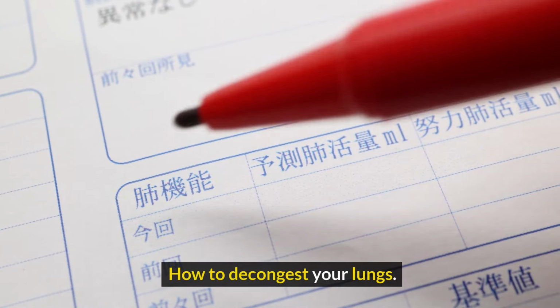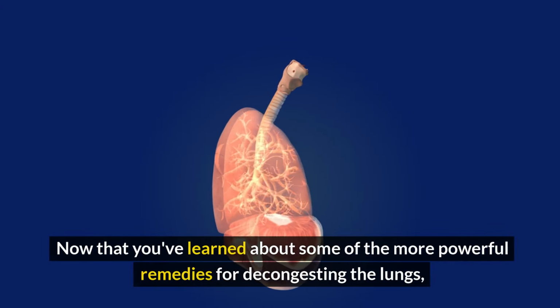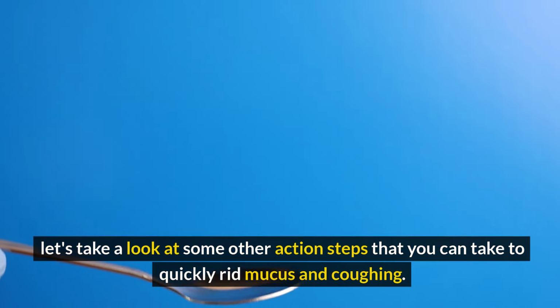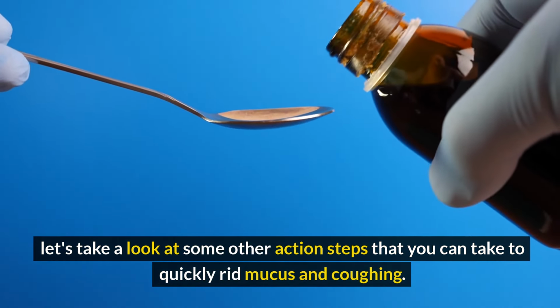How to decongest your lungs. Now that you've learned about some of the more powerful remedies for decongesting the lungs, let's take a look at some other action steps that you can take to quickly rid mucus and coughing.